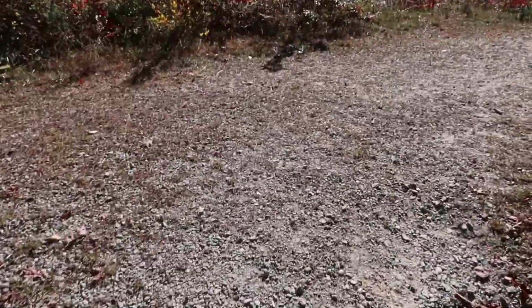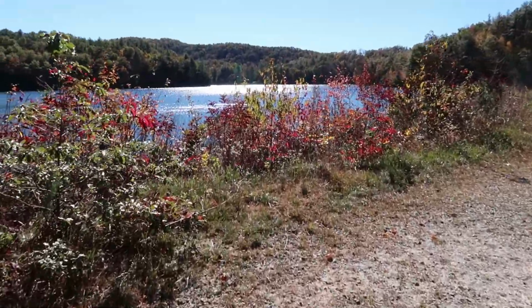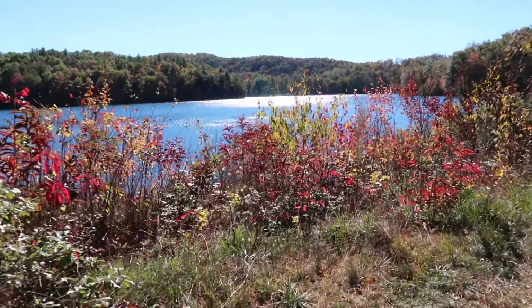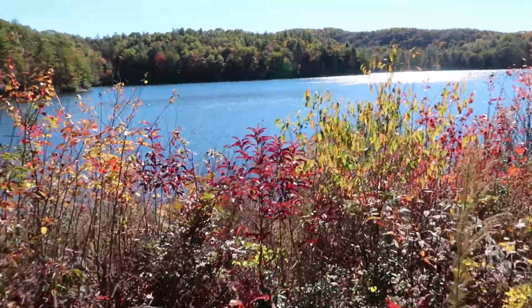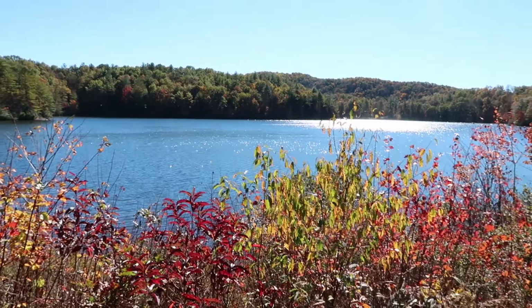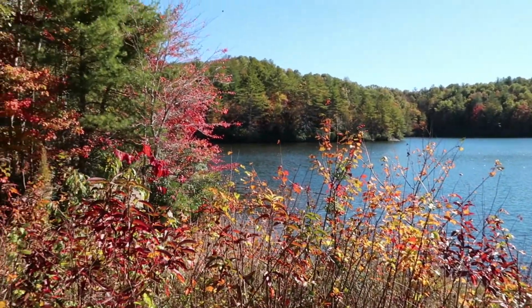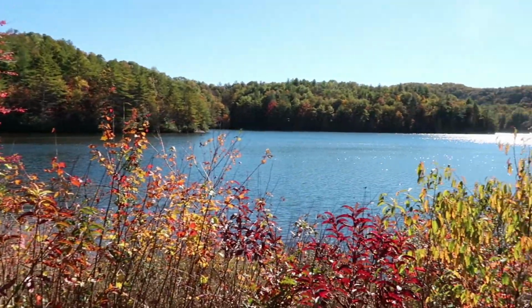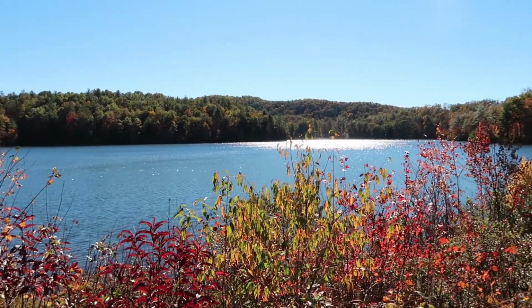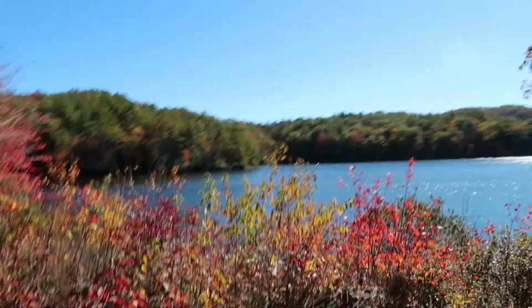Oh, this spot is just awesome. Look at this, guys. This is Lake Julia. It just looks gorgeous today. This is just one of my favorite spots to come to. This lake's always just so peaceful. And now you can see with all these fall colors, it's just alive today. It's just amazing. Look at that beautiful reflection on the water over there. But let's look around and see what kind of photographs we can find.